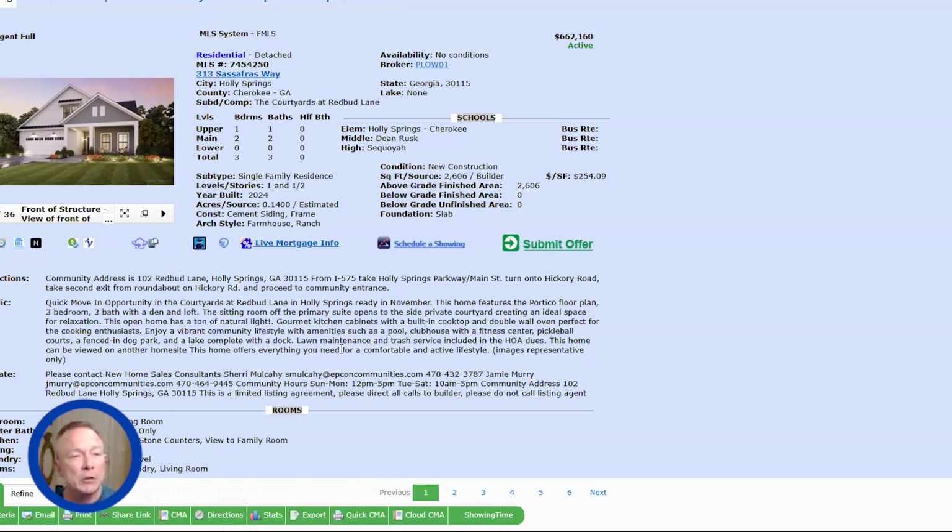But here in this community, they're going to have a pool, a clubhouse with a fitness center. They're actually going to have pickleball courts, and also a fenced-in dog park. And also in this community, there's going to be a little lake with a dock on it. So you can see right here, if you didn't want to leave the community, you'd have plenty of amenities that give you the type of lifestyle that people are looking for, really close to downtown Holly Springs by the new town center.